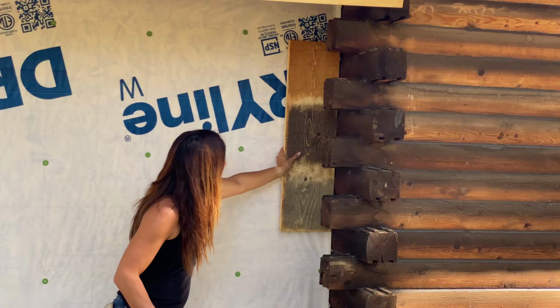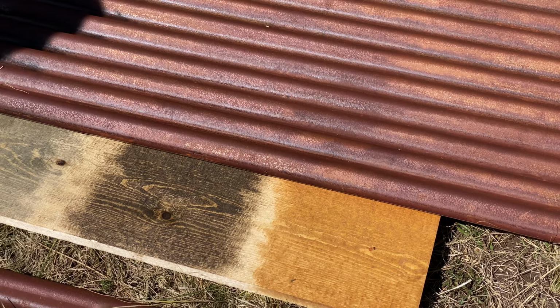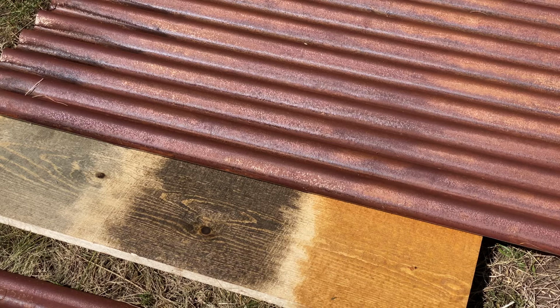See, now the gray doesn't look bad. Yeah, I think you need to come back here and take a look. In the bright sun, the middle looks less brown and a little bit more weathered gray. It kind of does. So I think we're good with that middle.